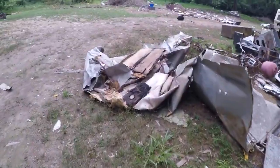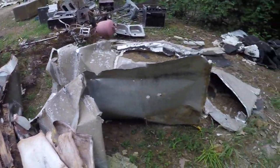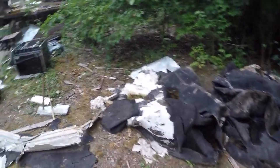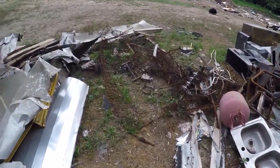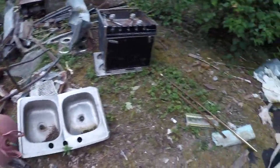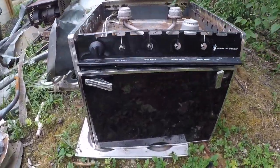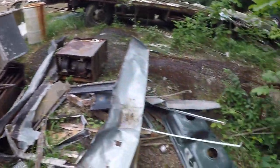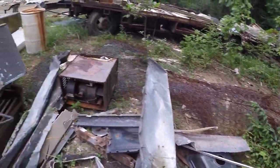Found more parts that were opened up. Probably the shell from it, from the camper. It's just parts are everywhere. Old mattress, bed springs, propane tanks. There's an old stove. More parts. Another sink. Oh, another mattress or something. Air conditioner units.